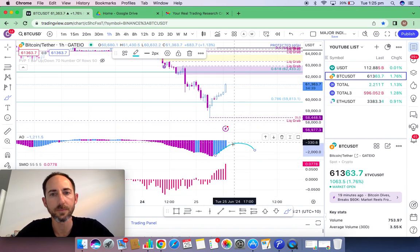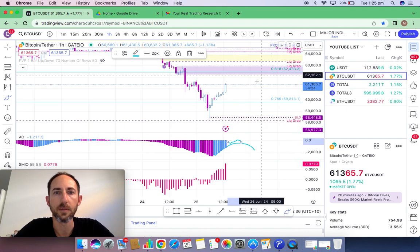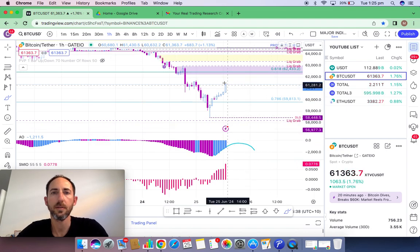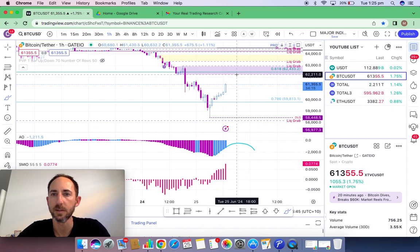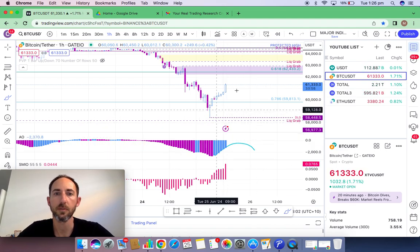And I could anticipate that this will start getting filled with the histogram as this comes up towards this area of shorting point of interest. So let's just wait and see how that plays out. But that is my bias. I'm expecting for price to come up into this purple zone, up to this level of resistance around 62,200 and 63,000. So 62,200 and 63,000 is where I'm expecting price to go tonight over the next 24 hours.